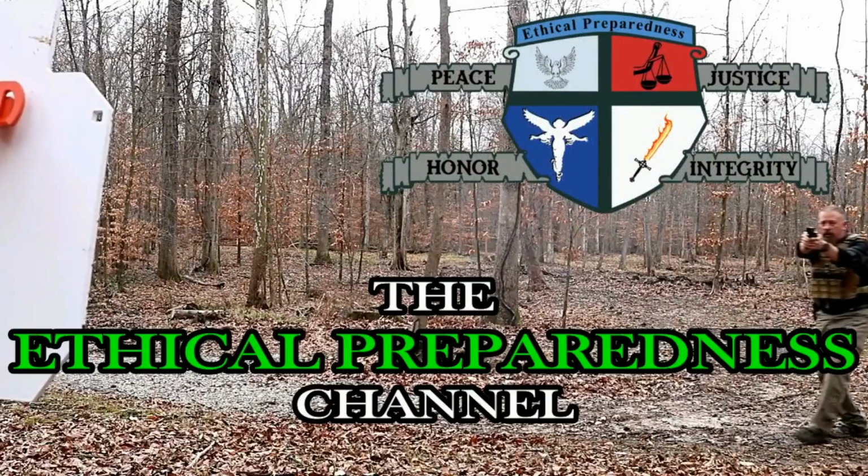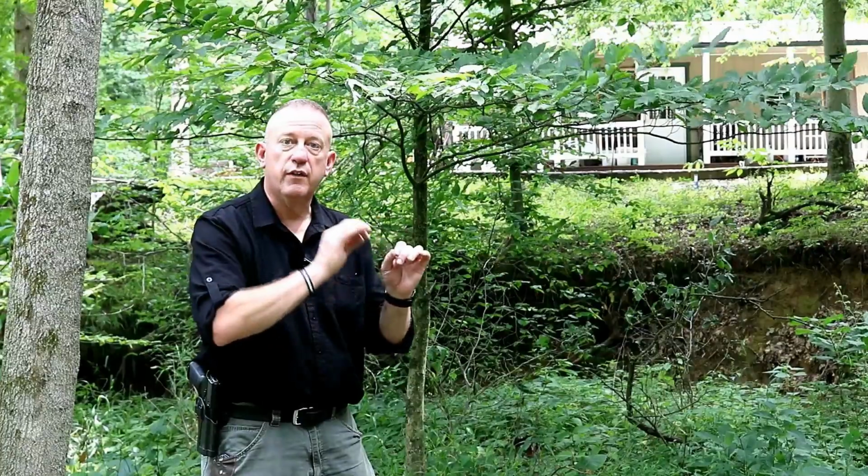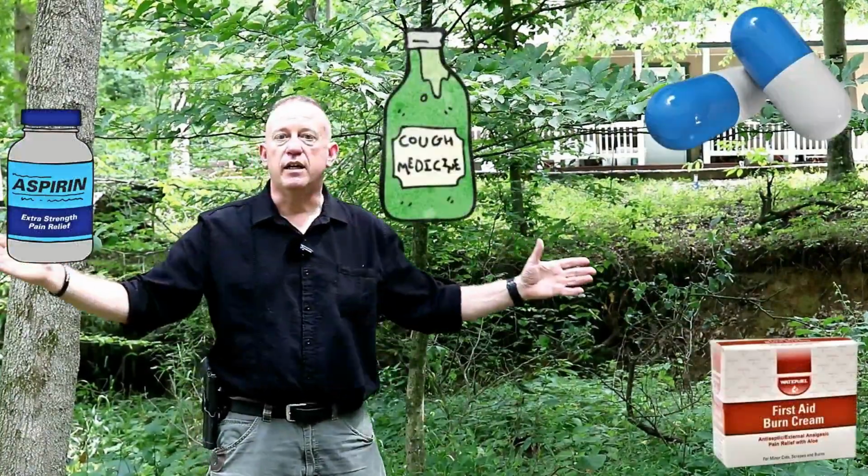Today, you are going to learn how, should things go sideways, common trees out here on my Prepper Retreat property, out in the middle of nowhere, can be used to make medicines. Because if things go sideways, you're just not going to be able to run down to the drugstore. So out here is a pharmacy.